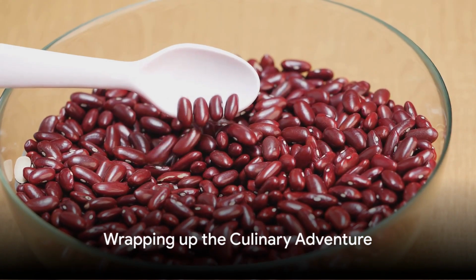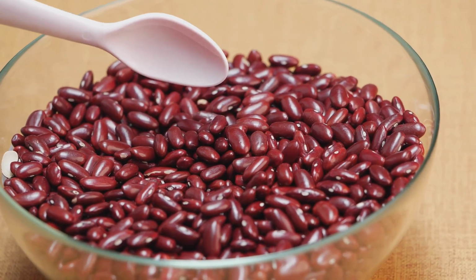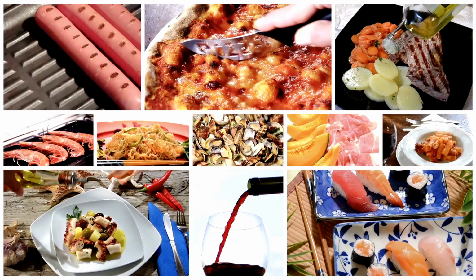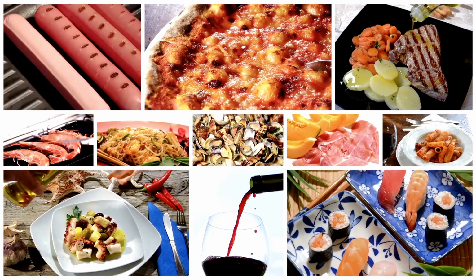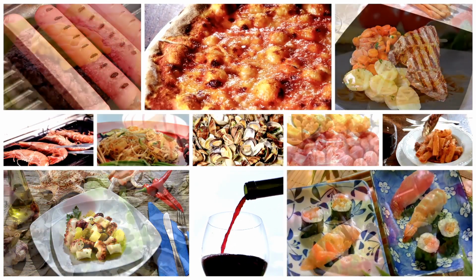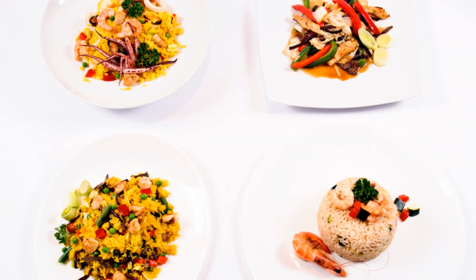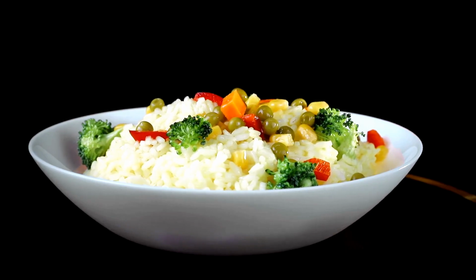What a flavorful journey we've had through the world of beans and rice recipes. We've explored 50 different recipes, each with its own unique twist. From the humble simplicity of a classic dish, to the vibrant fusion of flavors in our exotic variations, beans and rice have proven their culinary versatility. We also dabbled in 20 hearty side dishes, each a perfect complement to our main star.